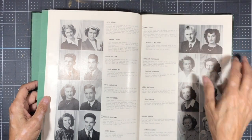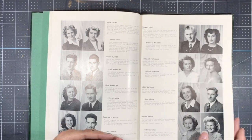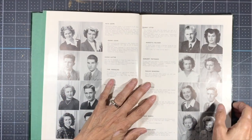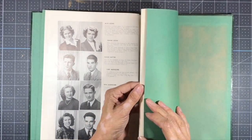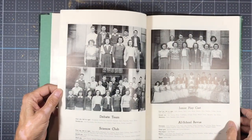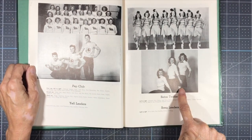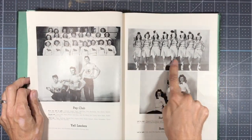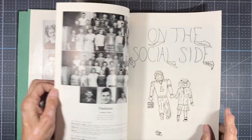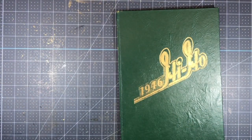love using pictures like this in my journals, especially to make those, what do you call them, photo booth strips. They're fun to use for that. I mean, how cute is that? The little drum majorettes. Oh, so adorable. So this is from 1946.